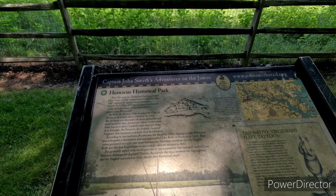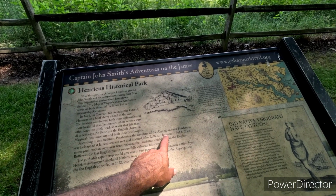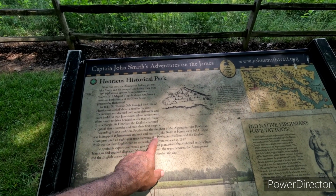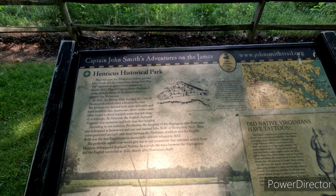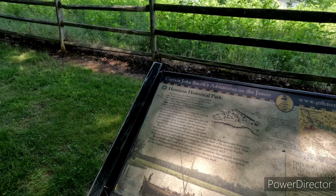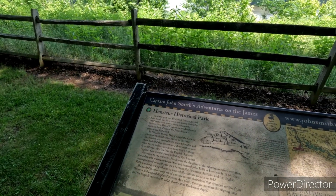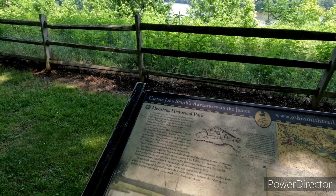It says down here that according to tradition, Pocahontas, the daughter of the Algonquin ruler Powhatan, was kidnapped at Jamestown and met and married John Rolfe at Henricus in 1614. John Rolfe was here in 1614 because he went with Sir Thomas Dale up the river to take Pocahontas back to the Indians up there. And about a month after they got back from the trip is when he married her in 1614.